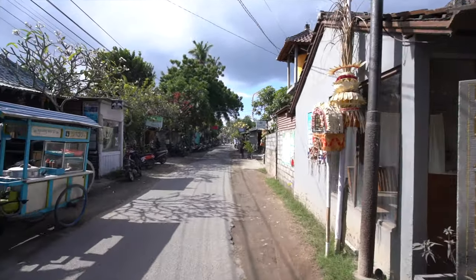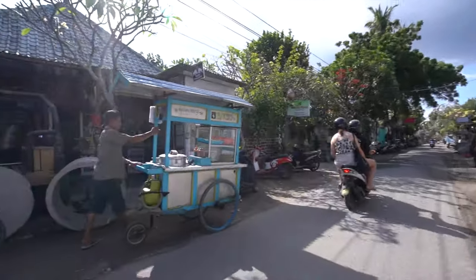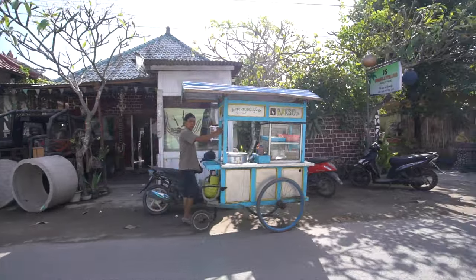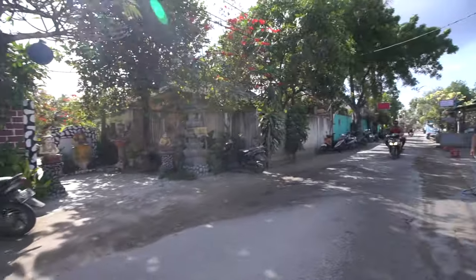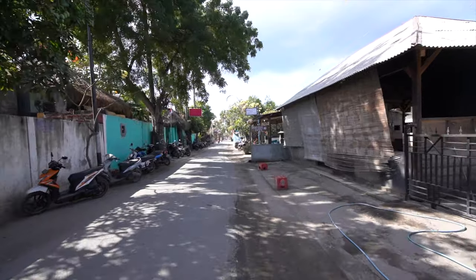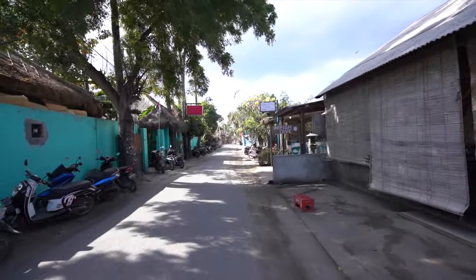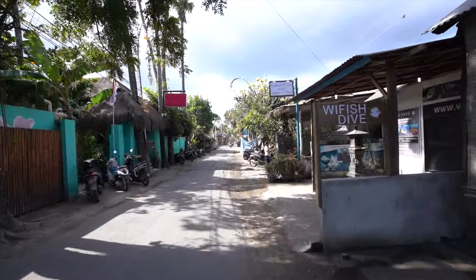There's lots of different places to eat and drink and stay. There's a mobile park here for Bakso. I don't know what that is, but it's food. Heard about this one, Cowan's Inn and Coffee Shop. Wi-Fi, fish dive maybe? So there's Cowan's Inn. Eat, drink, sleep.